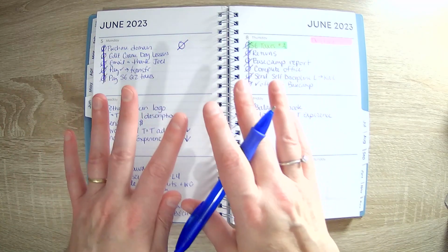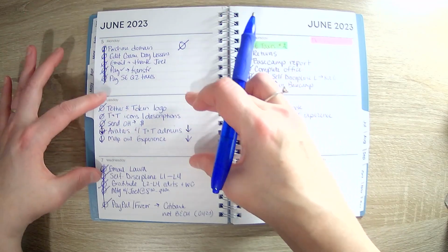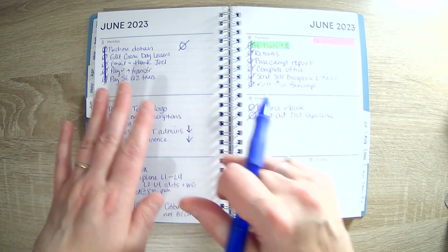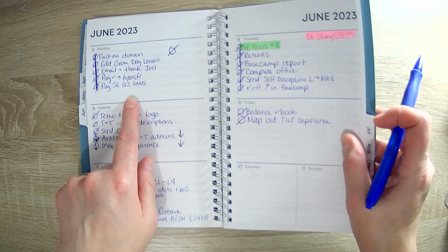But anyway, okay, back to the agenda. Sorry, that was a side note. Got sidetracked. So as you can see, I love having these day sections because it gives me plenty enough room to write down what I need to write down, whether it be doctor's appointments or personal deadlines or just things I have to get done.